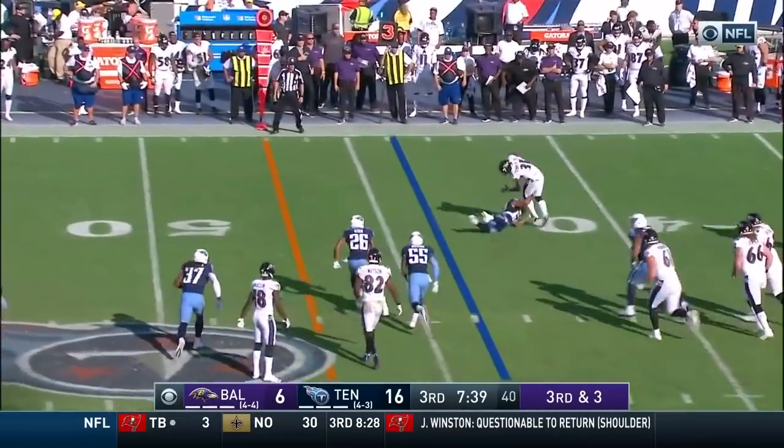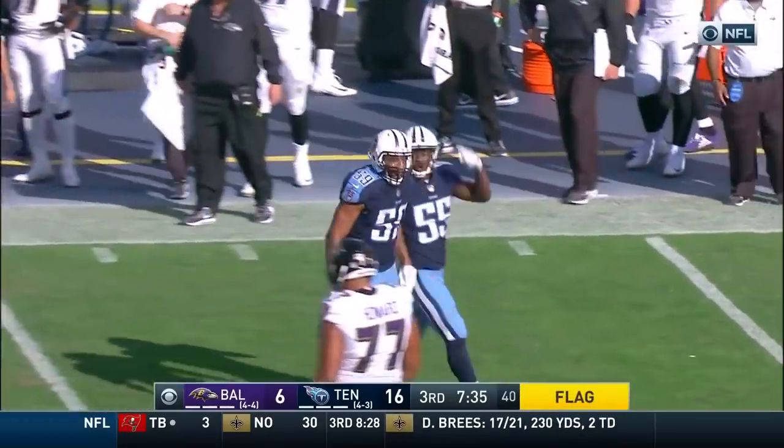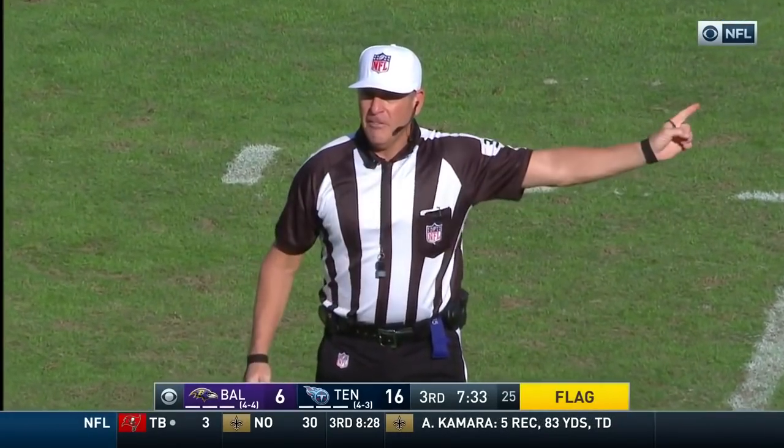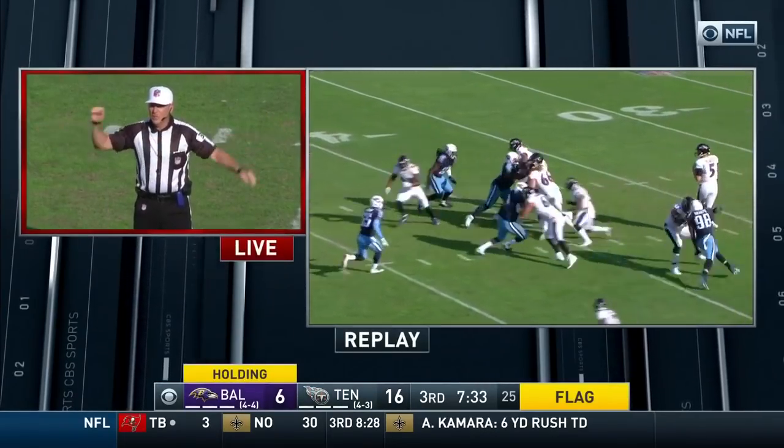Bobby Rainey was the back. He gets the call here, and look at that sure tackle by Woodyard. On 3rd and 3, a flag is thrown. Holding. Offense, number 74. That's the new left tackle. That penalty is declined. 4th down.